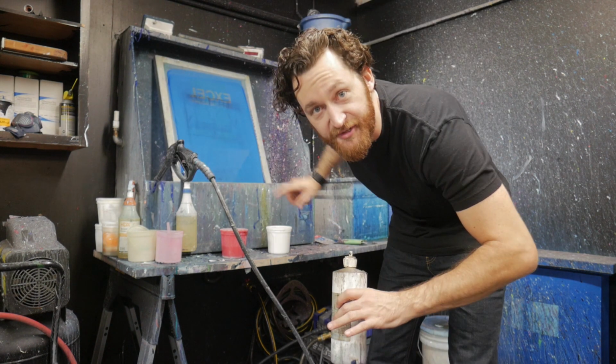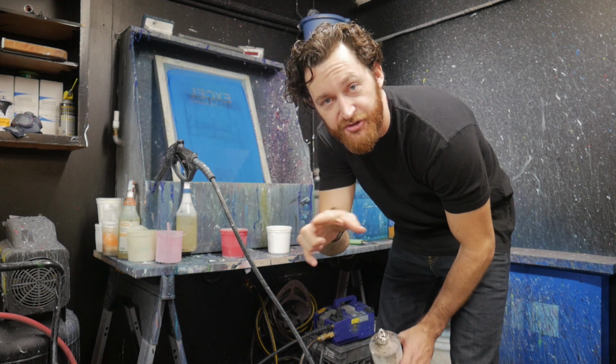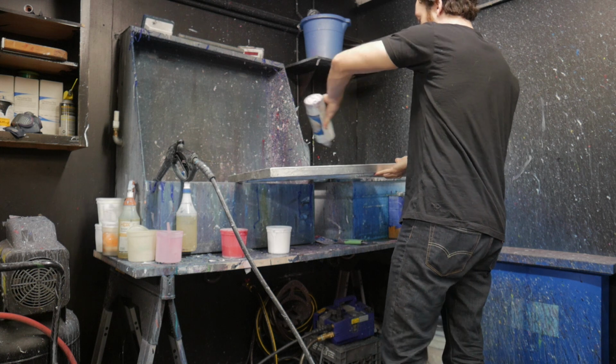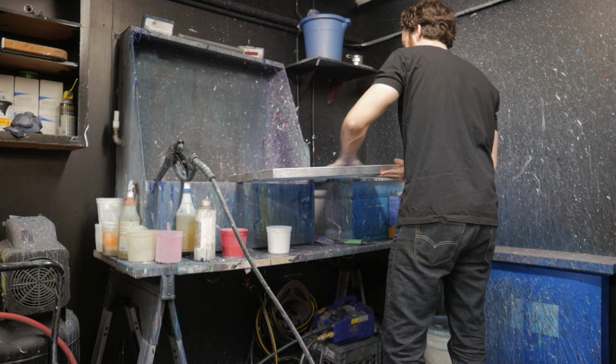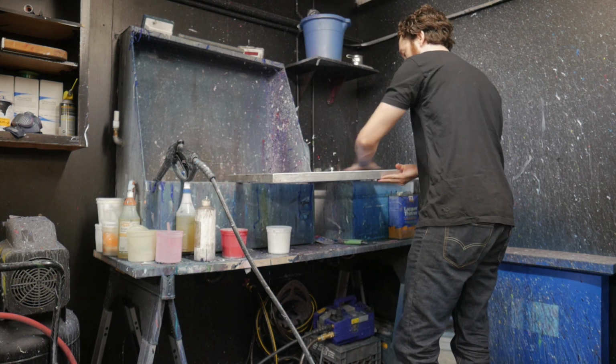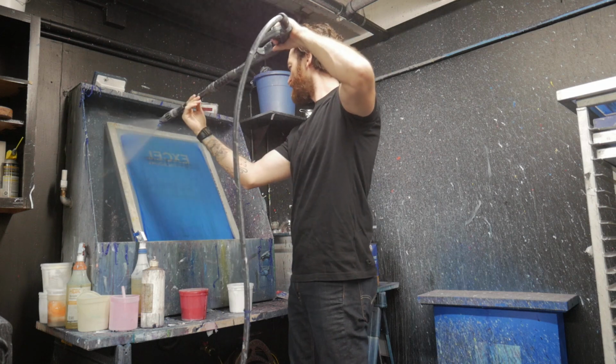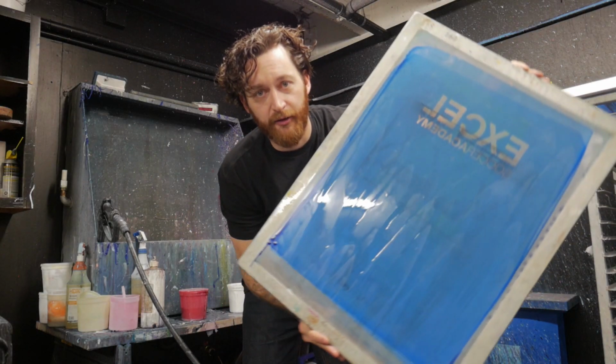Because this is for a long run discharge job, I use stencil hardener. The thing with stencil hardeners is you just don't want to let them sit on the emulsion and dry. Keep the screen wet, let it sit for about 2 minutes, and then rinse it. This stuff will last about 500 pieces, and then it'll start to break down. All right, this stencil's hardened and ready to print.